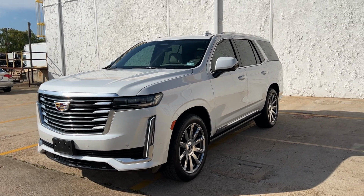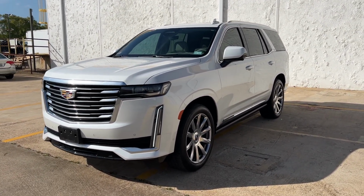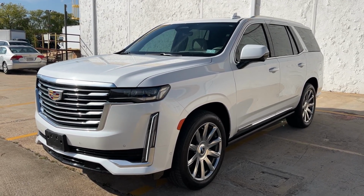Sticker was about 113,000 on this one. You can find the picture of that in the gallery on the website, rogersmotorcars.com.